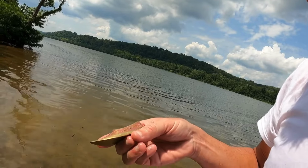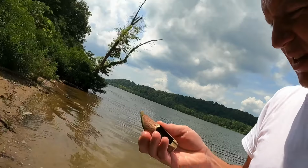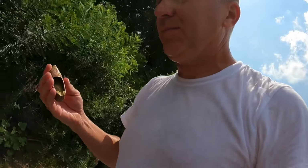Like a little ruby slipper. There's no damage. I know it hasn't been here before. I would have saw that for sure. Awesome find. Put it in our bag.